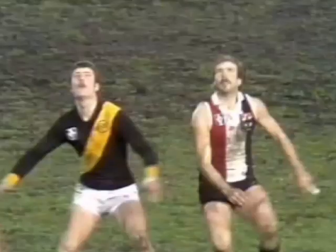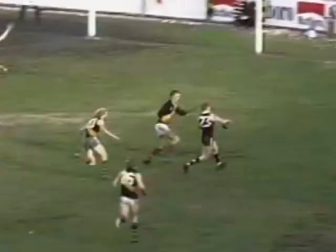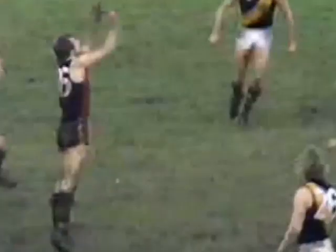A long kick up towards Hunt and Young. Jim Jess can't get it. Picked up quickly by Clinton. Tweeddale again running into position. A bang for goal. A mark by George Young. Look at this. Black moustache. Not a bad kick either from Perovic.